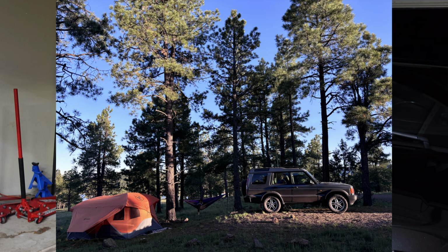So I put the car back together. I actually went and checked all the other caliper bolts. They were all tight. And we were on our way. We went up and had a great time in Alpine. That was a little scary though.